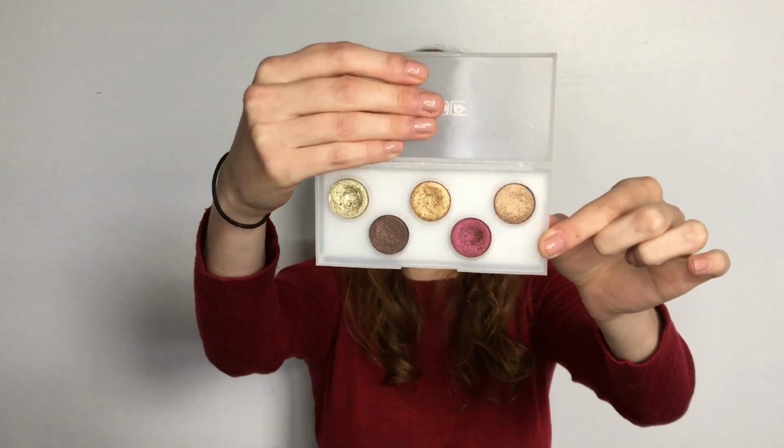That palette, but I did decide way back in March that I wanted to work on my Pat McGrath Mini Sublime. So it looks like this, and this is honestly such a cute little palette. I got this for like half price. It was like 19 bucks, which for anything at Sephora is good, but for Pat McGrath it's especially good.